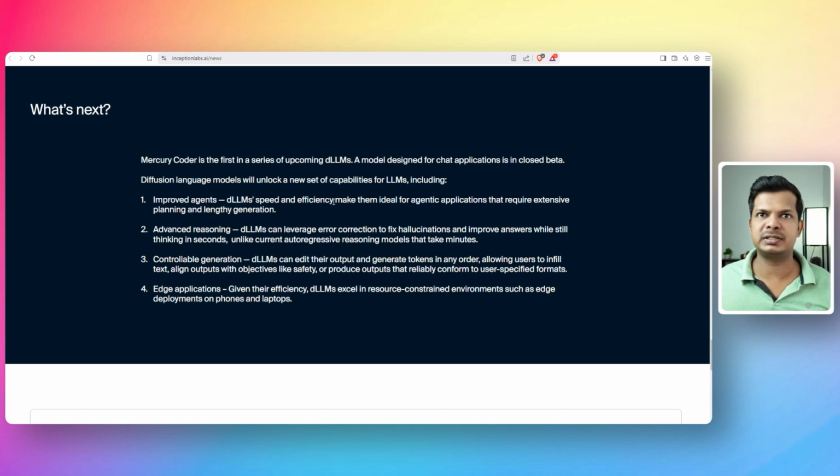dLLM speed and efficiency make them ideal for agentic applications that require extensive planning and lengthy generation, advanced reasoning, and controllable generation. dLLMs can edit their output and generate tokens in any order, allowing users to infill text, align output with objectives like safety, or produce outputs that reliably conform to user-specific formats. Fourth one is edge applications. Given their efficiency, dLLMs excel in resource-constrained environments such as edge deployments on phones and laptops.